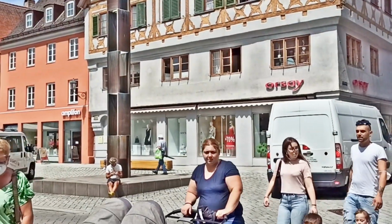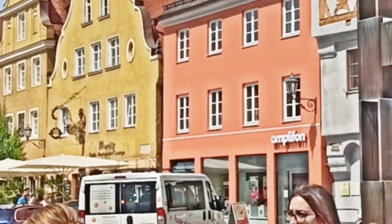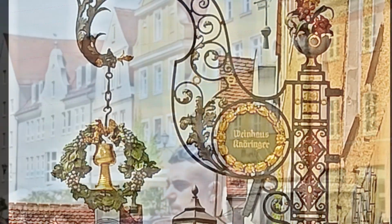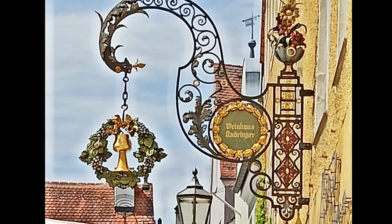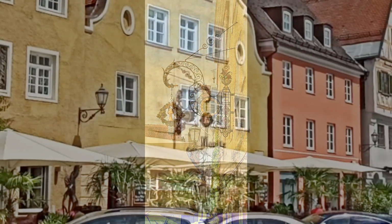And then we stand in front of the Freedom Fountain at the wine market. The so-called 12 articles of the Memmingen farmers are immortalized on the fountain. These were the farmers' response to the powerful Swabian League.